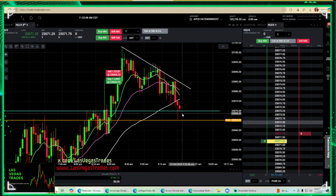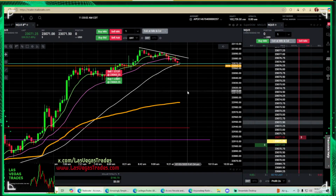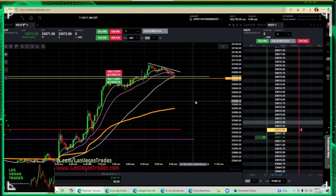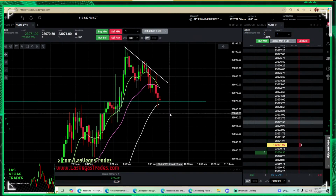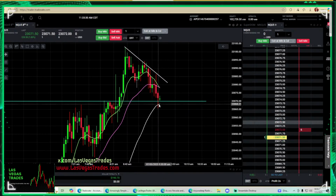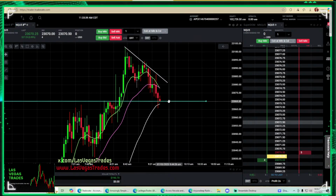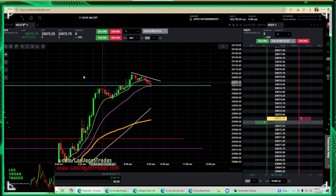Come right down in this area of confluence. Gonna wait. 3-minute chart. I like to look at the 3 minutes sometimes. Not quite as noisy as the 2, but it gives you a little more action than the 5. Bottom of the pennant, below the breakout point. My favorite, the 5.